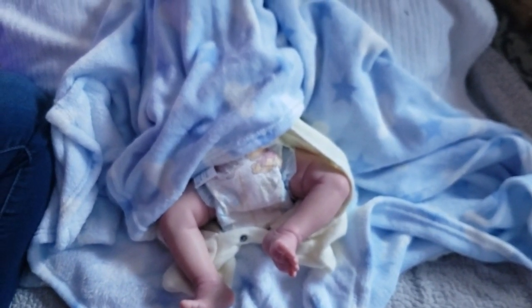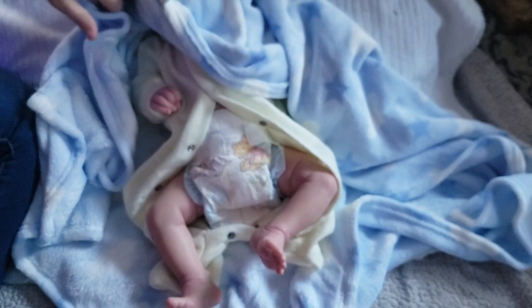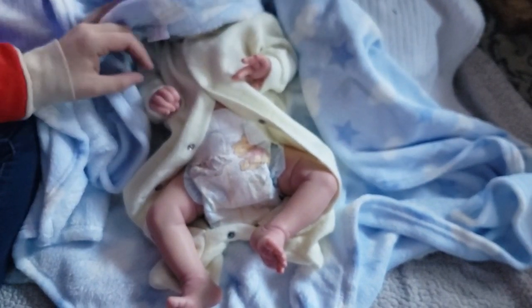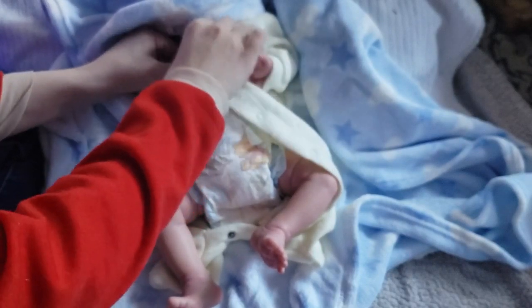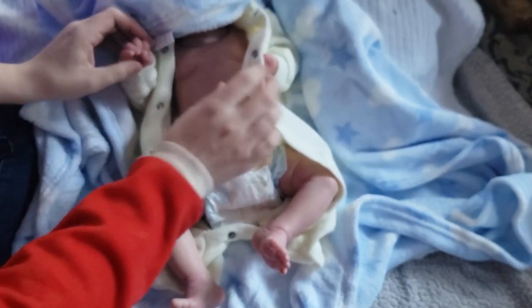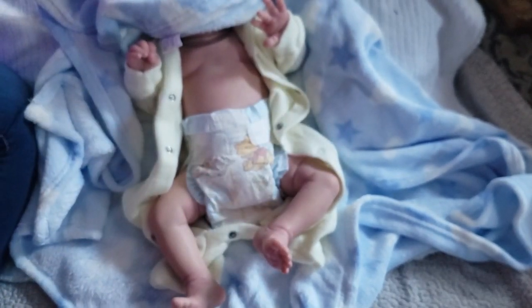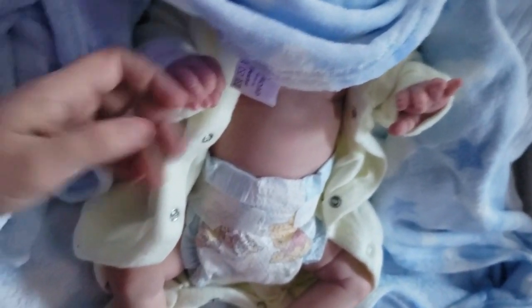Okay. Let's do the arms. I love the yellow velvet sleeper. That is so pretty. And this guy has a torso, so I can actually show you the little belly, too. He's got a bum and boy parts.